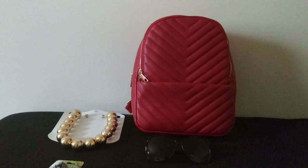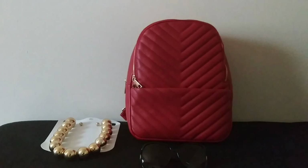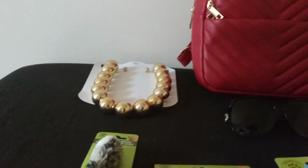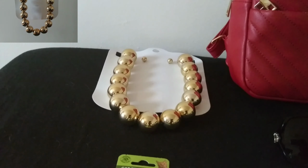So today I just wanted to share a couple things I picked up today while I was out. I went to CitiTrends and Dollar Tree, and these are the items that I bought. So I picked me up a necklace earring set that was $4.99.